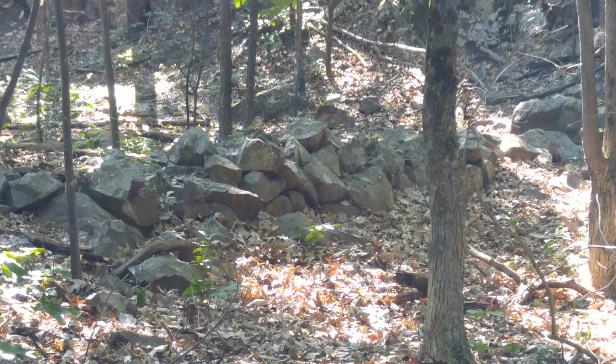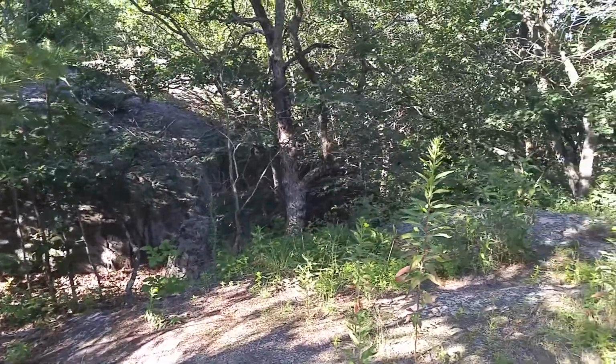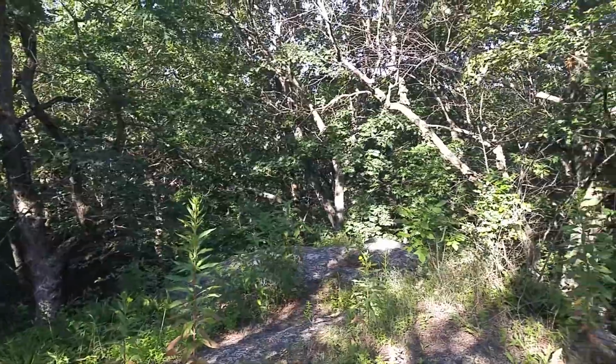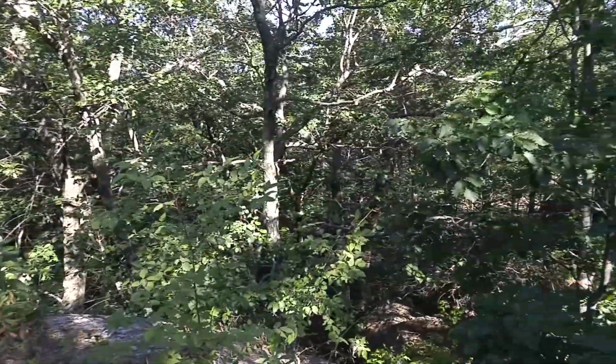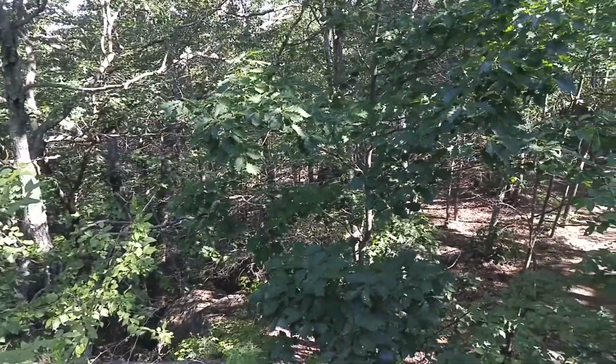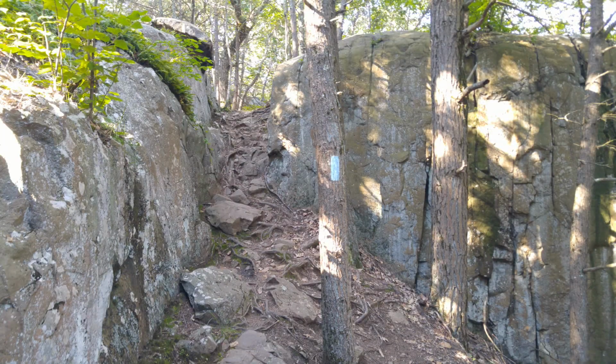And there is actually a rock wall up here, which I'm really baffled about because the terrain is too steep to do any farming, so I'm guessing it was a property marker of some sort. And here's a short video clip just showing you how nice it is up here. There's a trail about 10 feet down on the right. And it does get a little steep and rooty here, so you need to be in decent shape to climb up this.